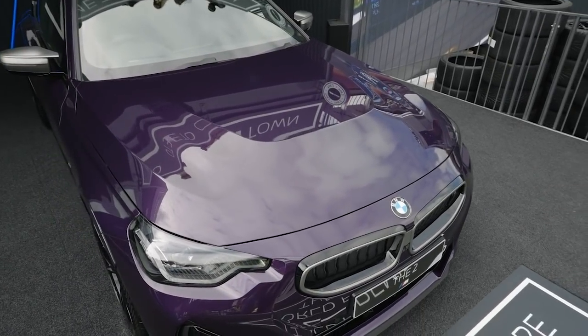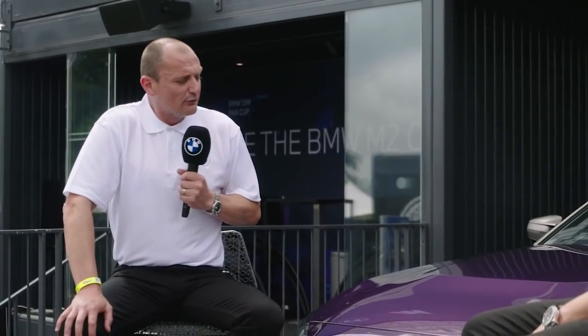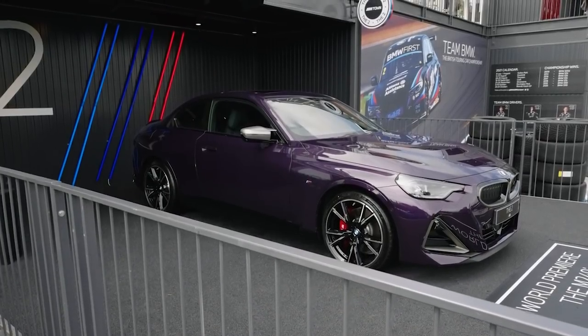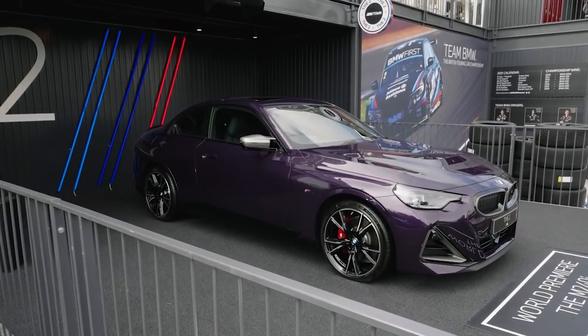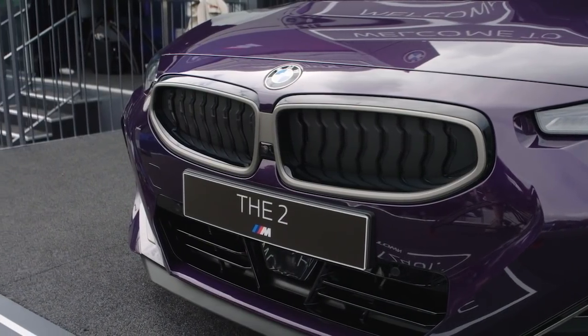What is going on underneath the power dome? Well, under that power dome, Paul, is a six-cylinder, the legendary six-cylinder BMW engine. That will deliver 374 horsepower and 500 newton meters of torque, and combined with a 50-50 weight distribution, that will project this car from 0 to 62 in 4.3 seconds. Wow, so some big numbers there. Absolutely.